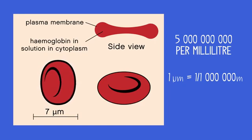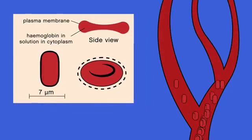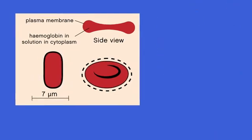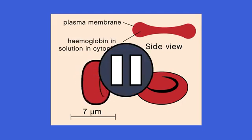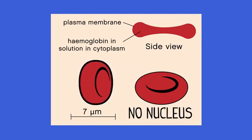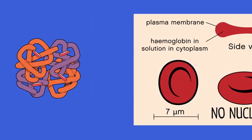Red blood cells have several adaptations for carrying as much oxygen as possible around the body. The biconcave disc shape means that it has a larger surface area. They are flexible, so they can move easily through small capillaries. And you may notice from the picture that it's missing an organelle, a cell part, that almost all other eukaryotic cells have. Pause the video and see if you can think what it is. It has no nucleus. This means they have more room for oxygen, which is carried by hemoglobin molecules.